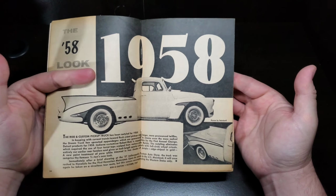Oh, lost the page. Heat content, talking about different fuels, from pump gas to nitromethane. Knock resistance, all the good info. Much ado about nothing, or as long as it's here, let's customize the Edsel.